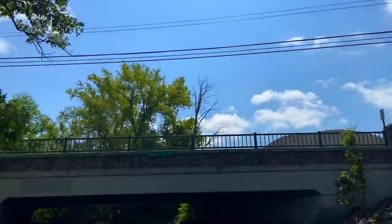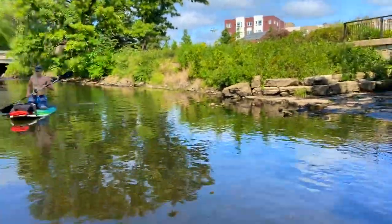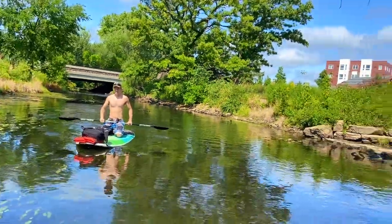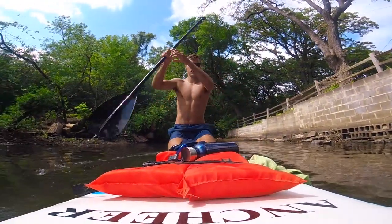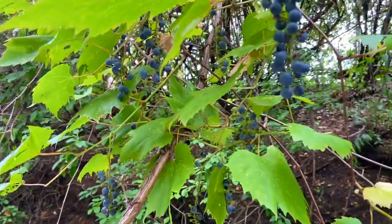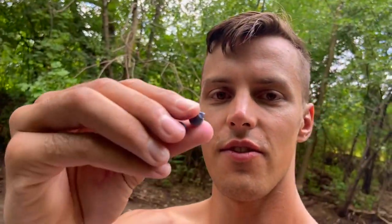The clouds kind of broke away here. We're at launch. The river's about a foot deep. So if it's a foot deep for the whole way, we're gonna be looking pretty good. We got Britton back there. Let's have some fun. Found some grapes right off the vine here. They're actually really good.